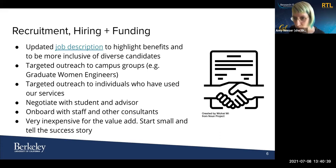And Colby, we too have been doing targeted outreach to individuals who have used our services. And actually that's how we got Heather, who you'll be hearing from. So these are folks that we know are interested in these areas, are doing this work. We've interacted with them. We're really impressed by them. And then we go out and ask them if they want to work for us as well.